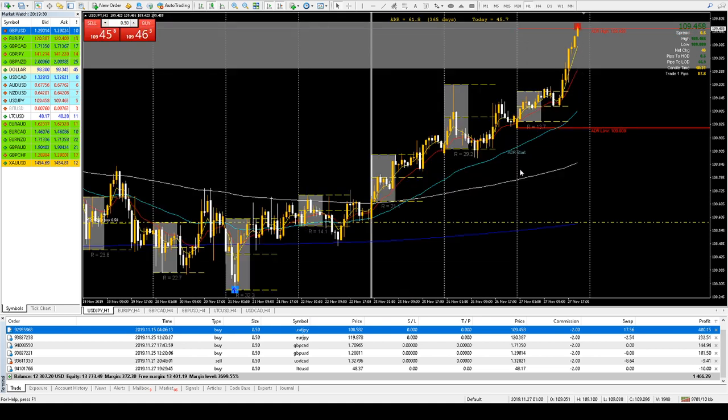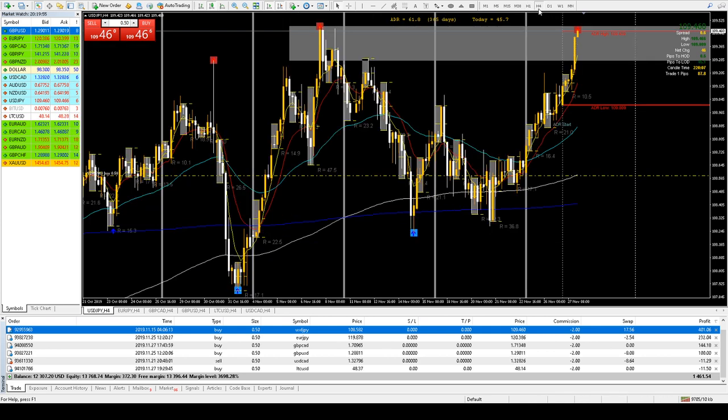What I'm doing right now is I am in this buy. I'm going to hold the buy until the close of this candle, and I'm going to let this go up as much as it can. On USD JPY, we're currently up $398, and we only have a $5 lot size on it. So we're going to let this get as much money as possible.